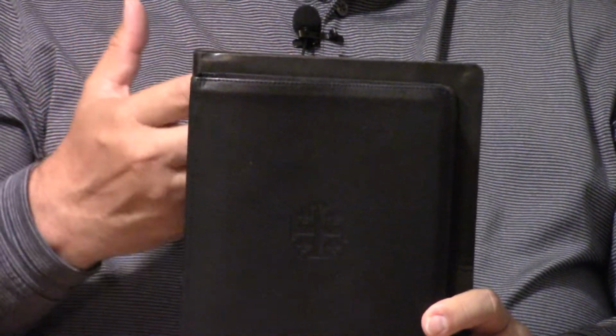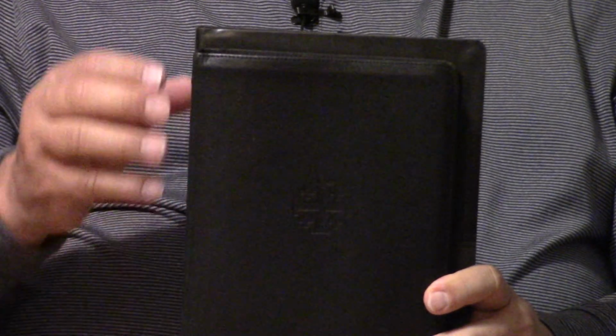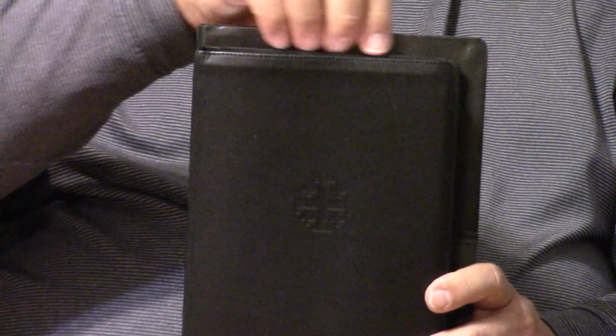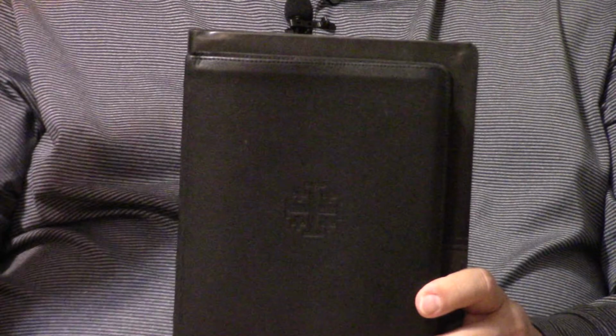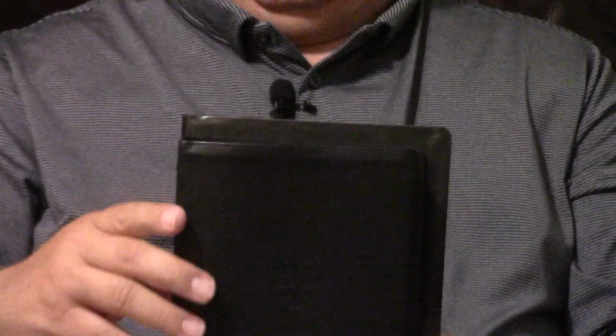Again, 2K Denmark is to be commended. Nelson is to be commended for utilizing them, and this proprietary leather soft. It goes by different names, Leather Touch, maybe Tyndale or Holman, but it's absolutely incredible. So you're getting this for like $15, and this can literally be a lifetime Bible because it's Smyth sewn, so the pages don't fall out.